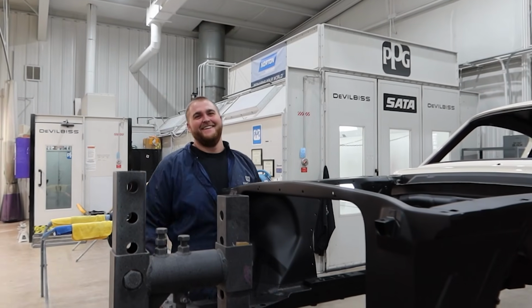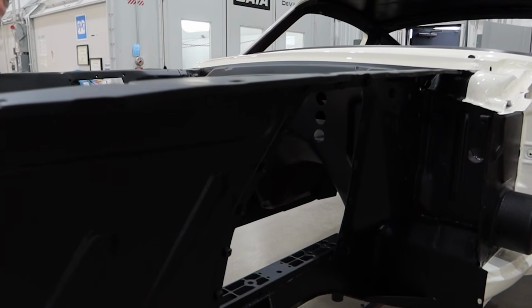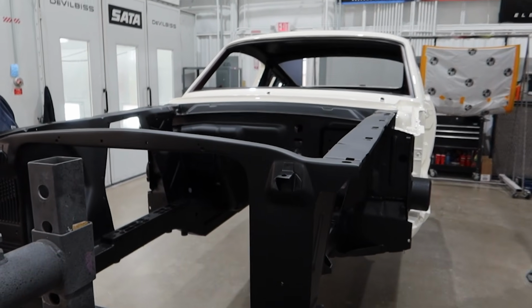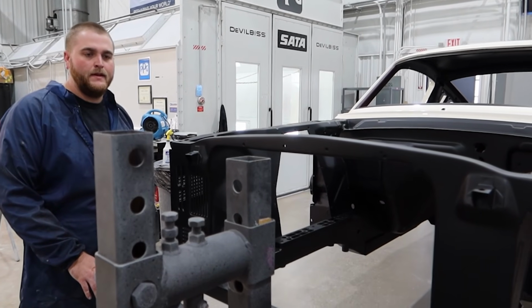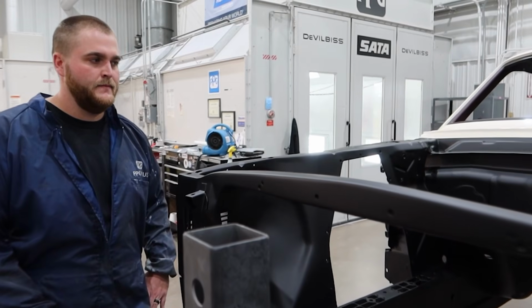What was that? Hey, what's up? I know there isn't a ton to really talk about here, but since the last time people saw the car, you were just wet sanding everything and working on the exterior of the car. So what have you and Michael done since then?